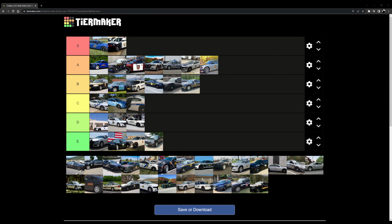So yeah, anyways, then we have Montana. Montana is a black primary color again. They've got a yellow stripe that runs along, kind of highlighting some of the contours or some of the lines on the Charger. I don't know if these are replicated on any other of their vehicles, so I don't know if any of their SUVs or if they still use Crown Vics or anything else like that. I don't know if they still sport anything like this or if those vehicles are just all pure black. But in the case of this Charger, it looks pretty good.